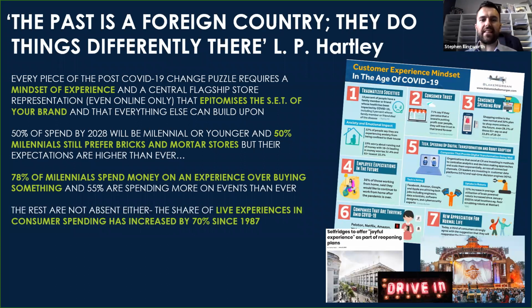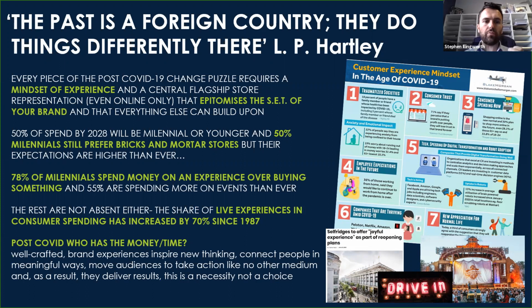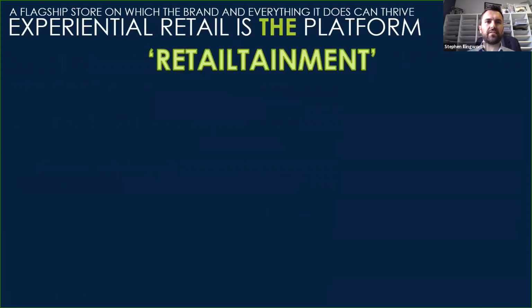The rest are not absent either. Live experience consumer spending has increased by 70% since 1987. And post-COVID, nobody has the money or the time to invest in this stuff in the way that will be needed. As such, what we need to do as a pair, as a partnership together, as retail and wholesale, is create well-crafted, brand-driven experiences to inspire new thinking and connect people in ways that we never have before, to take emotive actions, decide to buy product based on their emotive response to what that company, brand, or experience is doing. This is a necessity now, not a choice.